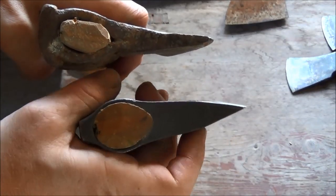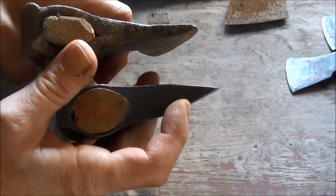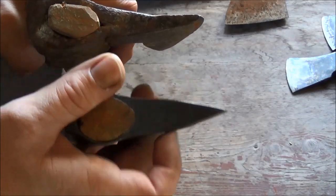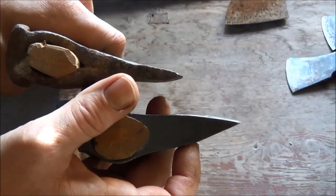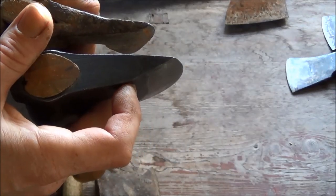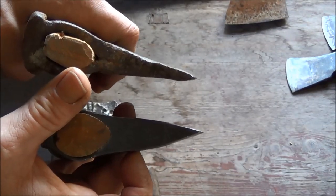So this is a very modern modification made by Roselli himself, and you don't find this type of fat blade on any other traditional Finnish axes. So this is a very new feature. I think the angle is really wide here even, so it's much wider than on the other axes.